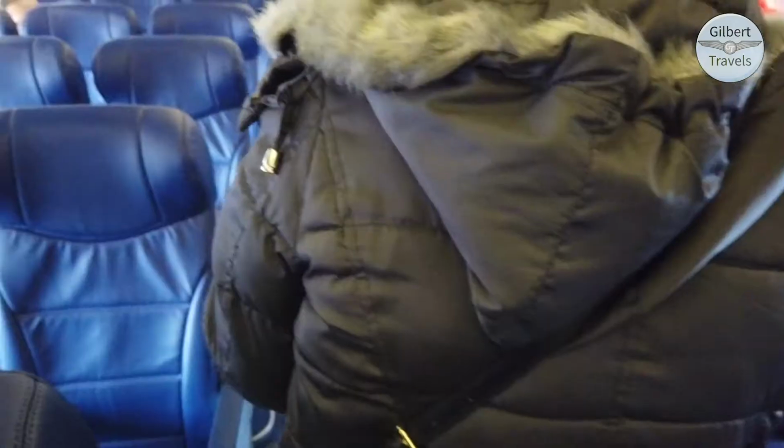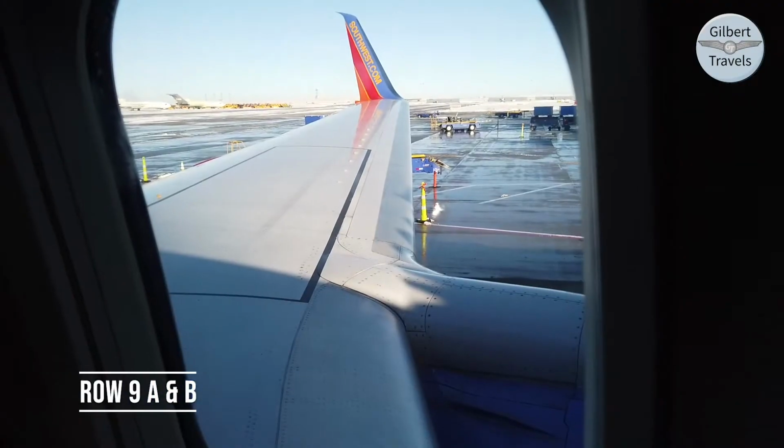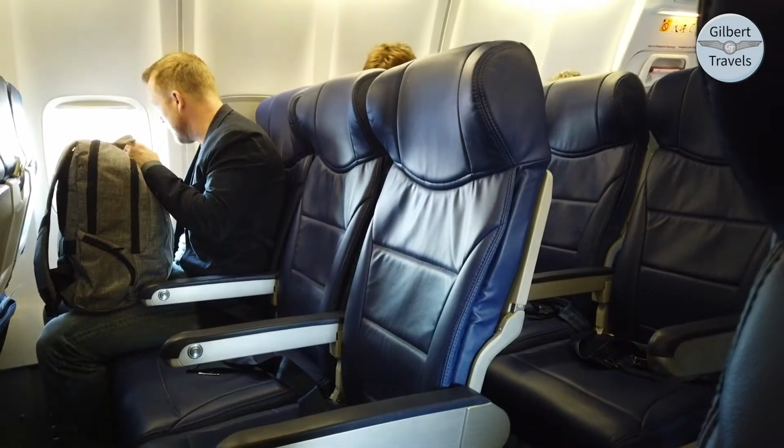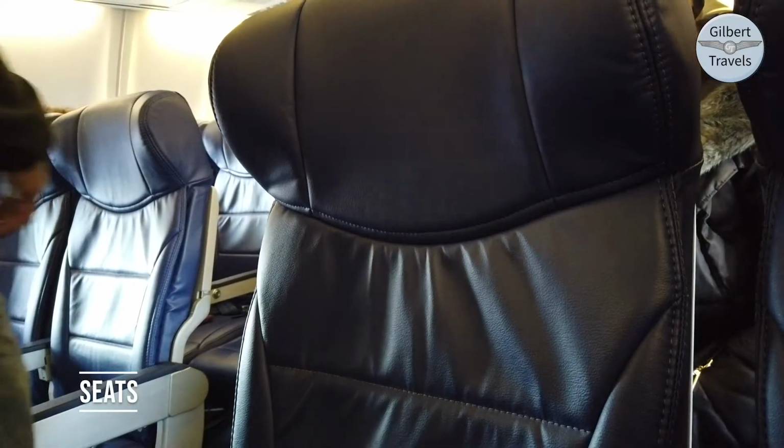Welcome aboard. Once on board, you simply take the first seat you find appealing. We grabbed a row right at the leading edge of the wing in 9A and B. The seats on board the 737 were recently recovered and in good shape in an attractive blue color. Some advice for you, this flight was nowhere near full. Had we gone towards the back, we could have had a row to ourselves easily.